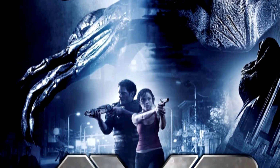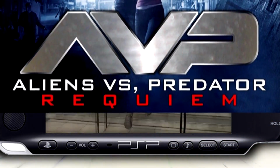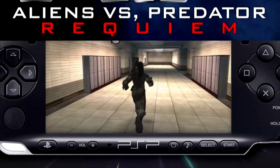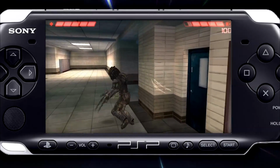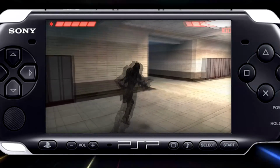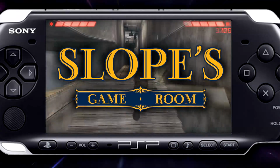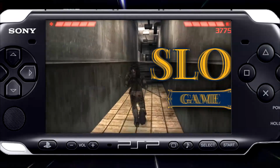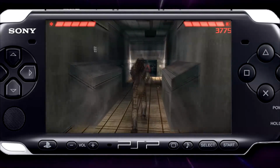I already showcased some rather crappy mobile games, but also, you've got AVP Requiem for the PSP. And just like the movie, you get to play as the Predator in a world that completely doesn't suit it. Just look at this. It feels like a sprite swap to Bully or something. Thankfully, it actually plays quite well, and that's all I've really got to say about this game.